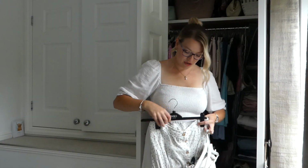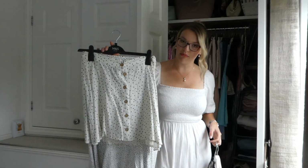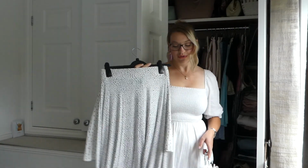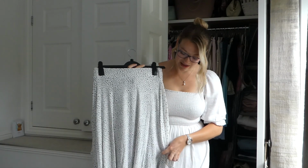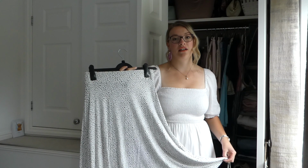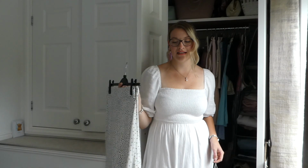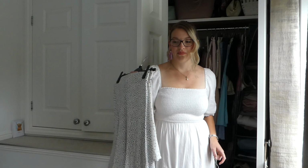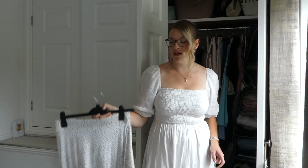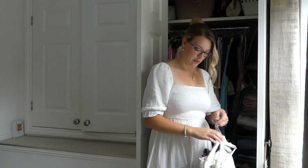Then I've got two white polka dot skirts. So I've got a mini one just with some buttons down the front from New Look. And I've got this polka dot midi skirt as well. This is from Marks & Spencer's and it's a bit thicker, so it has been good for this summer. Sometimes I forget about certain things in my wardrobe and I feel like these two pieces I've forgotten that they even exist in there. So maybe I just need to remember what I've actually got. I think I'll be keeping both of those anyway.